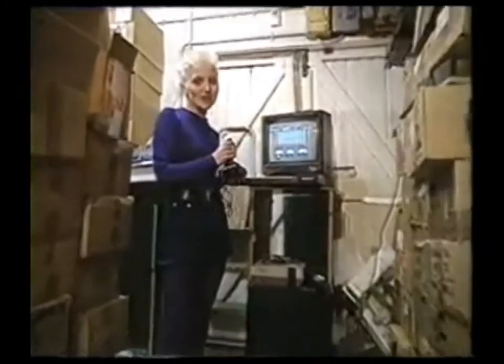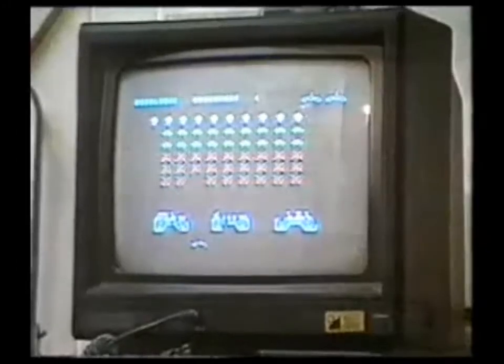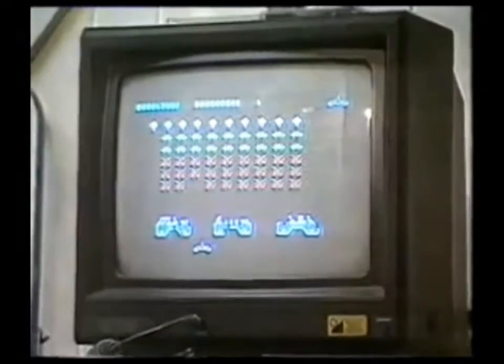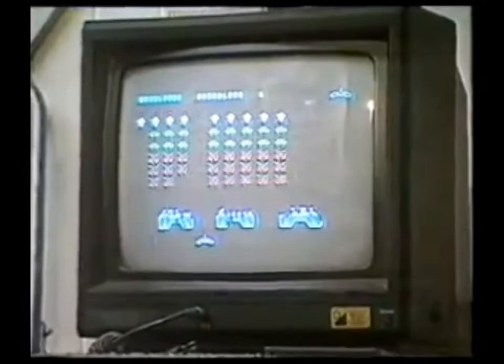Most of the games that appeared on these machines were converted from coin-ops. In Japan, the Space Invaders coin-op was so popular it caused a coin shortage. The government had to produce 4 times as many yen to cope with the problem.